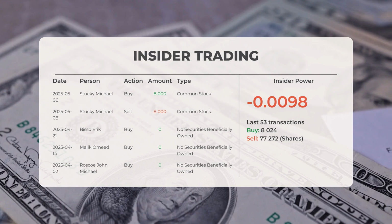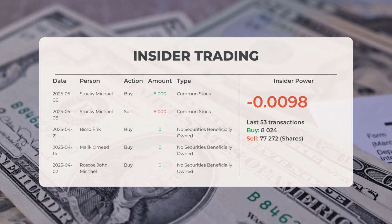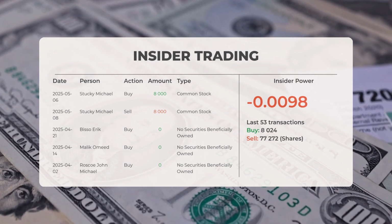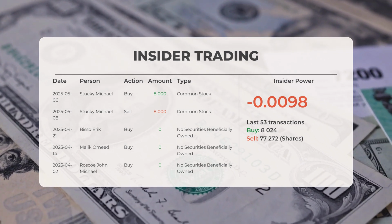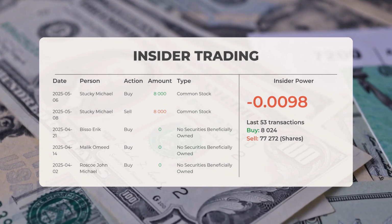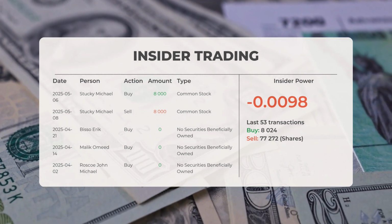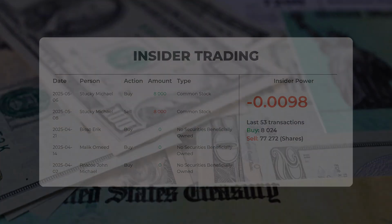On the 14th of April, 2025, Malik Omid conducted an insider purchase of 0 shares of no securities beneficially owned. On the 2nd of April, 2025, Roscoe John Michael conducted an insider purchase of 0 shares of no securities beneficially owned. Based on the 53 most recent insider trades, we've calculated the insider power to be negative, with a ratio of negative 0.01. Overall, insiders purchased 8,024 shares and sold 77,272 shares in the last 53 trades.